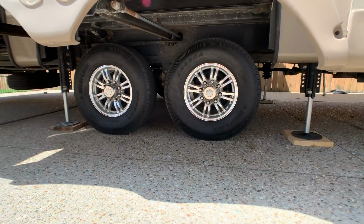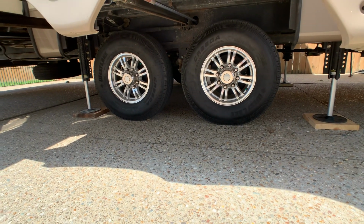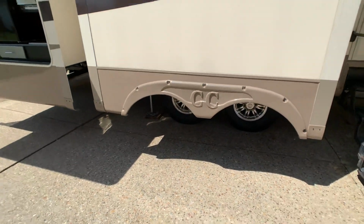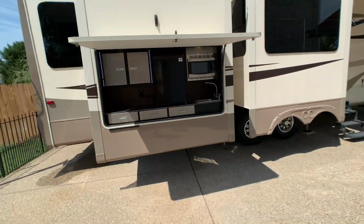Show off those wheels. I believe they're going to be 16-inch aluminum alloy wheels. Suspension on this is going to be some of the best in the industry. It's the Dexter. It looks like it's almost like an independent suspension. It's one of the best rides you're going to get on a fifth wheel. Let's back up here.